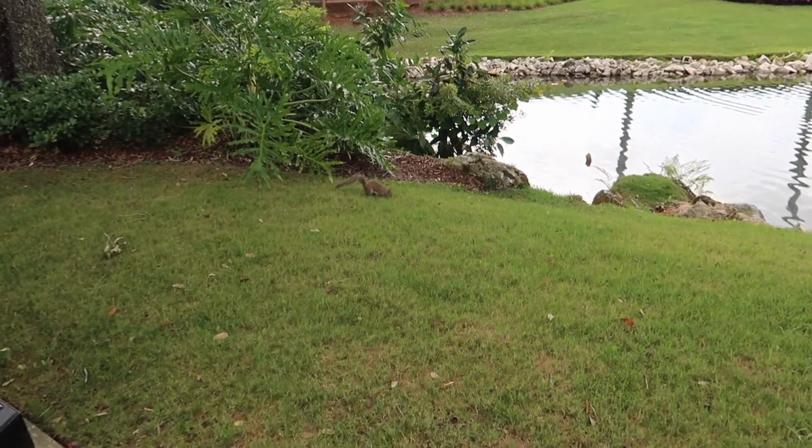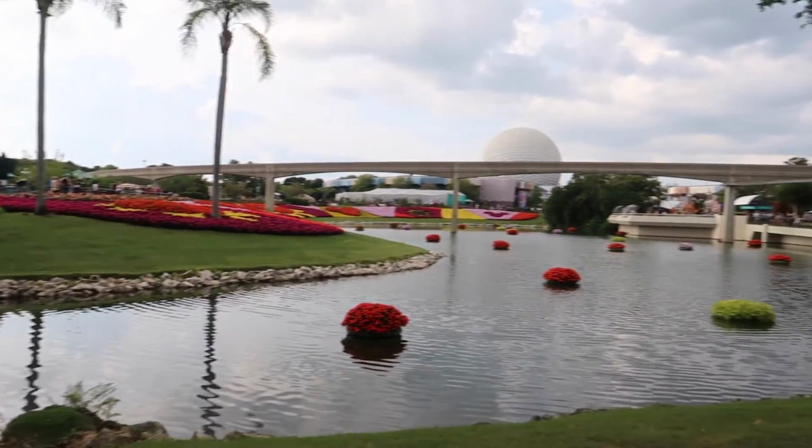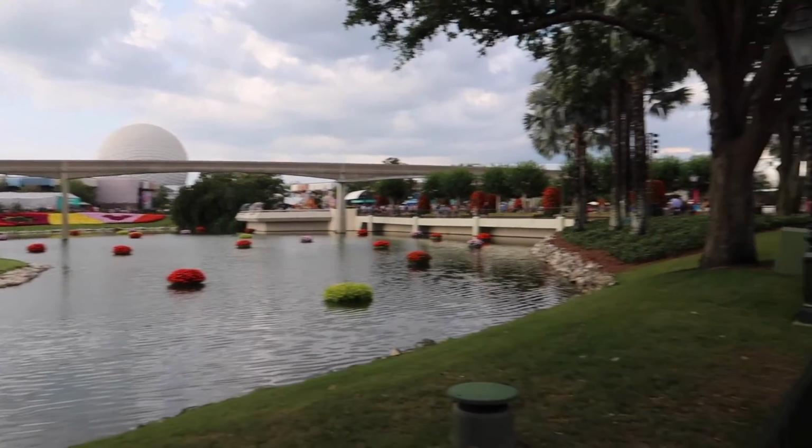Disney squirrel. Hi, baby. Oh, he found something. You want to get our food?